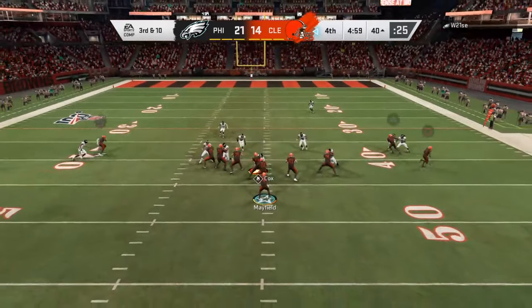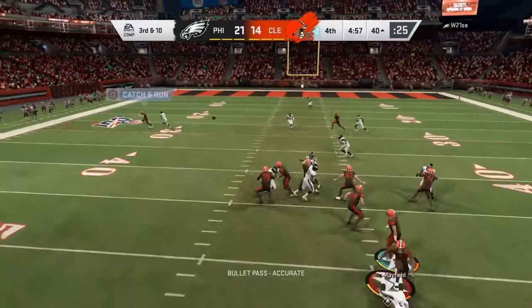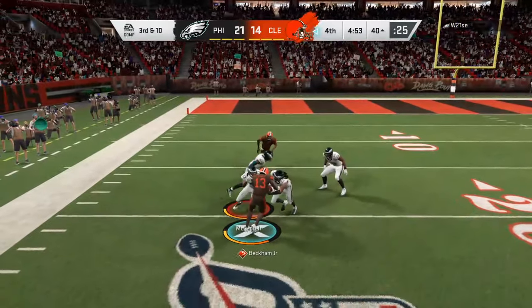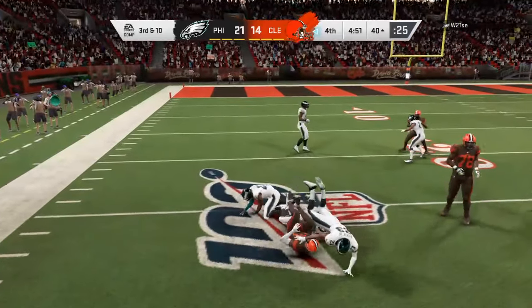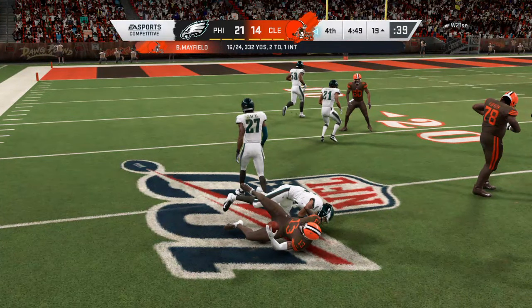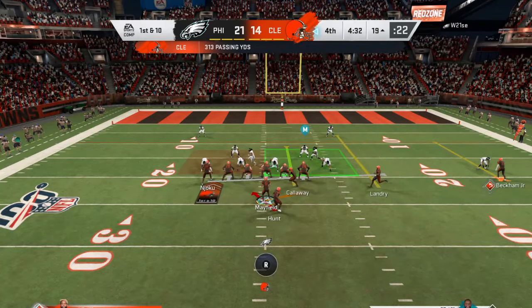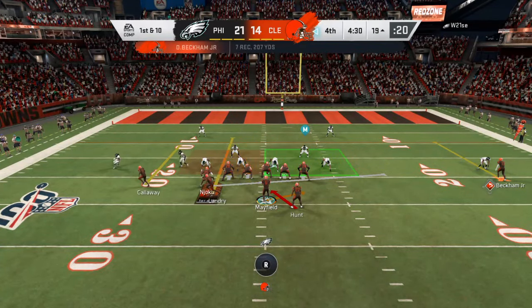The pressure drops off as they'll look to throw. Oh, he's got a man wide open, complete. And they'll wind up getting this one all the way down inside the 20. And a nice gain of 21 yards. What a throw right there for the 1st down.